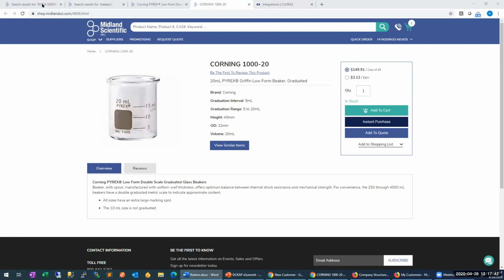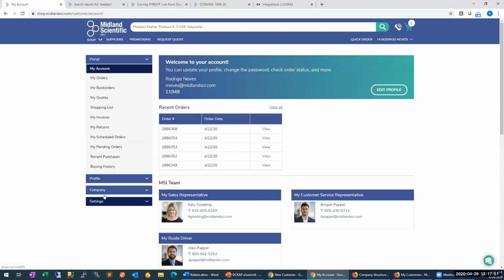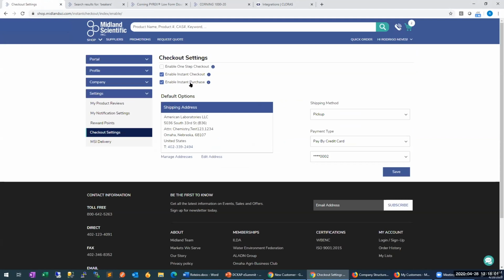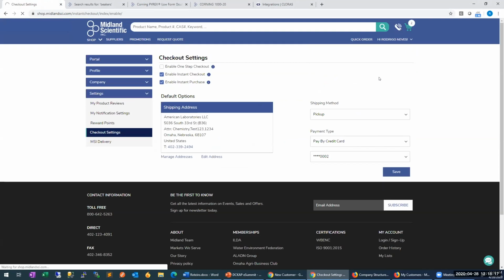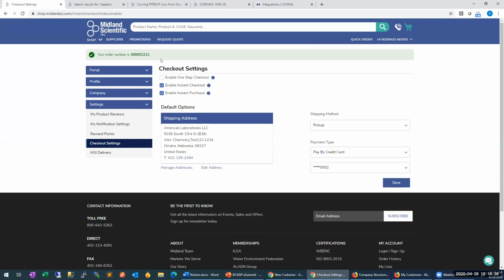Also continue here under the My Account page as well. We created some custom options for our customers to check out. They can define what are going to be their default ship to address, their default payment method, and default ship to method. And they have an option to just do an instant purchase. So if they have some items already added to their cart, they can just enter their PO number and do an instant checkout from here. So the system is going to use their default ship to address, the default payment method, and just create an order directly with that information.